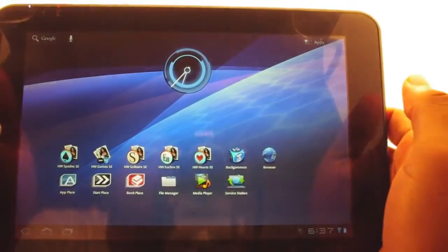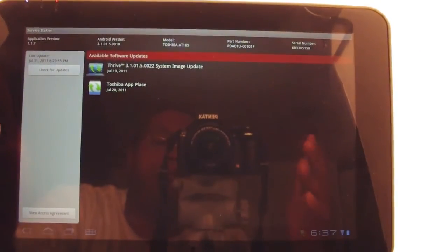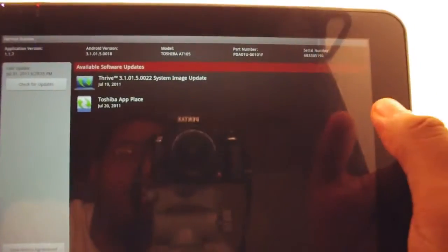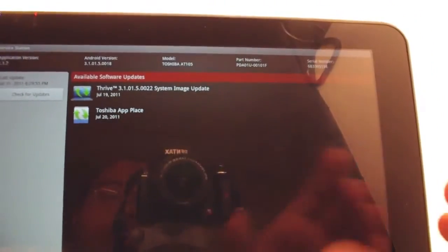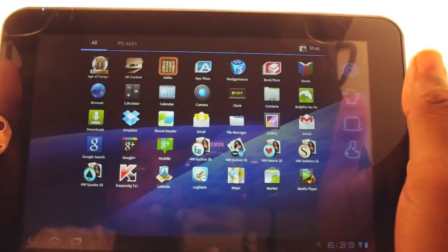Now, let's see what else is here. This is Service Station. Toshiba had a couple of problems, like it takes a while to wake up. Like when you press this button and then you press it again to wake up, sometimes it was stalling, it was taking forever. The Service Station is where you're going to go to see if you have a new update. And as you can see here, there is an update available for me. So once I finish this video, I'm going to apply it, and hopefully that'll improve things like I need them to.